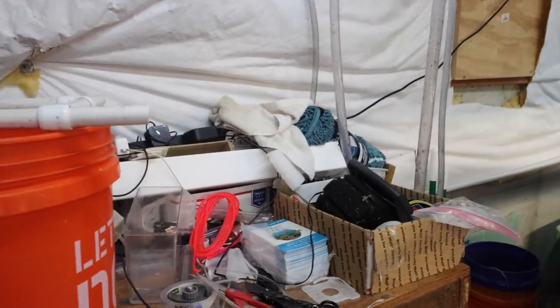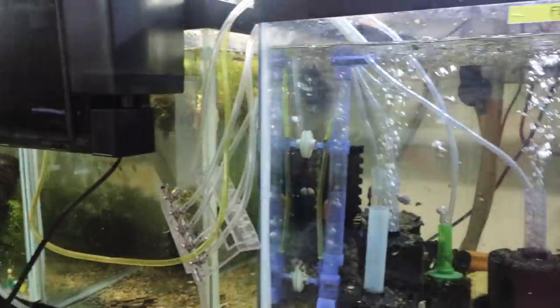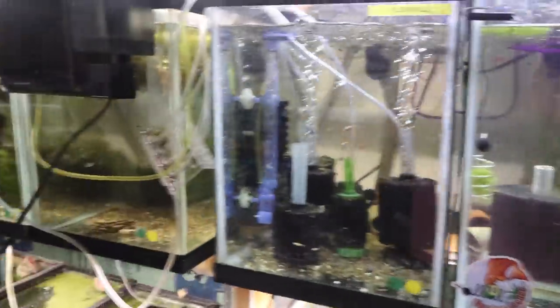So it's a working fish room. You know, I don't spend 3 days cleaning it before I film. I'm pretty upfront about that. If you don't like it, I'm sorry. My tanks appear dirty. There's mulm. There's leftover food from this morning. I don't care. All right, let's go over what's going on.